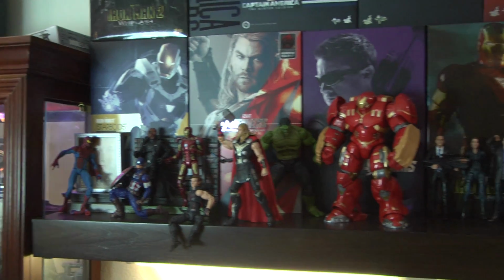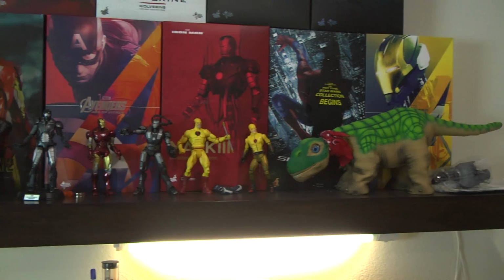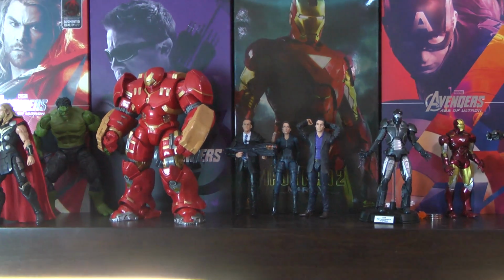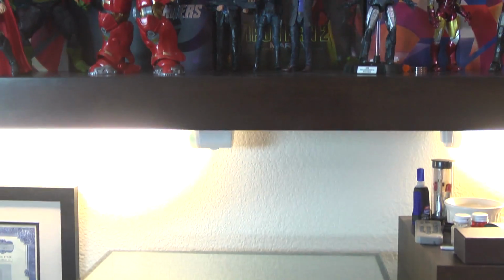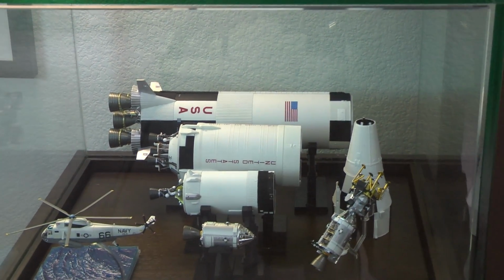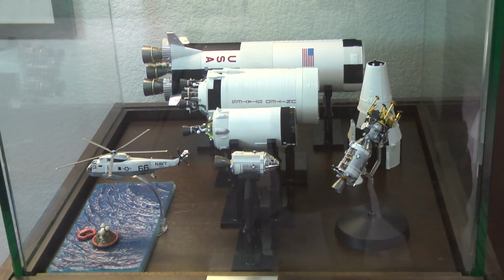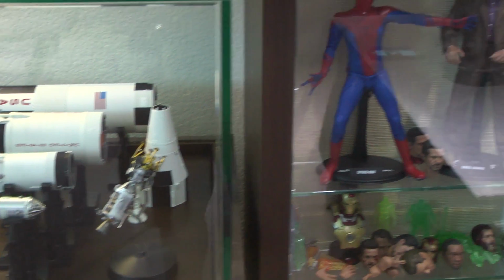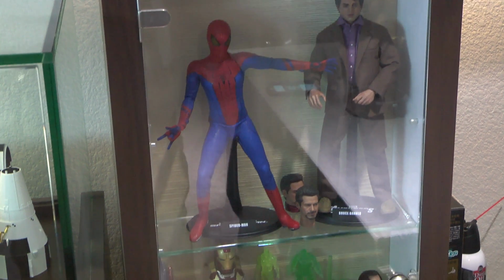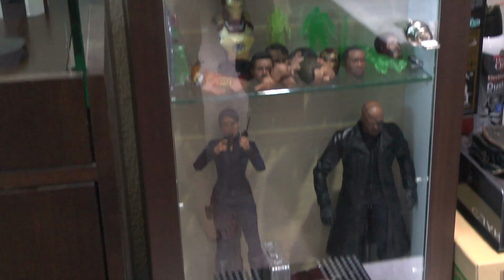I do collect a few action figures. I don't collect action figures as much as I used to, so I have a small shelf real estate dedicated to a few selected action figures that I keep on display. I don't go too crazy with them anymore, but I still do love action figures. Below it is my tribute to Apollo 13, a broken down version of the Saturn V. I'm a big NASA fan, love NASA, love the Saturn V. And the Amazing Spider-Man, and you have Bruce Banner there, and Maria Hill, and Nick Fury below.